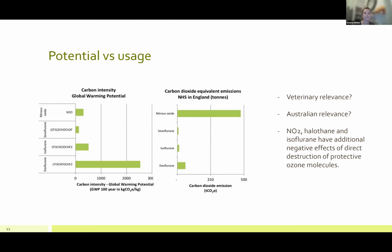Another thing to consider with isoflurane and halothane and nitrous oxide is that they have this additional negative effect where they actually directly destroy some of the protective ozone molecules. So any reduction that we do is got to be a good thing.